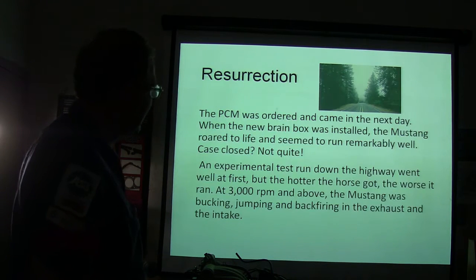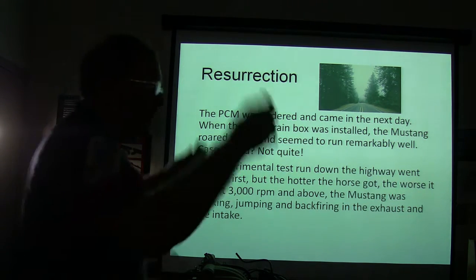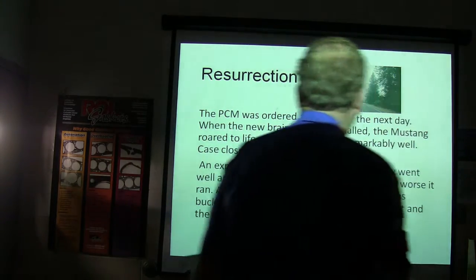Now this would have to have the right PCM. So it was ordered, came in the next day. When it was installed, it roared into life. Boom! It fired up. That's wonderful, isn't it? Just fires right up. We feel, hey, are we done?